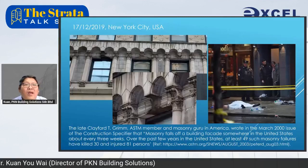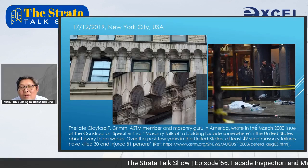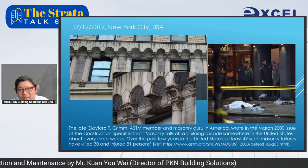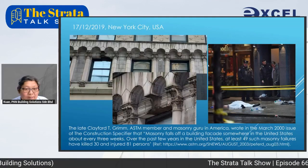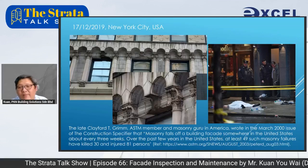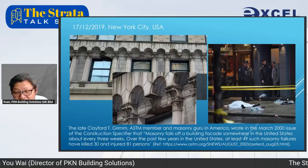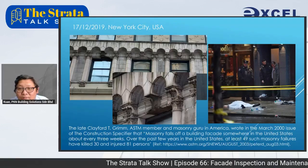And on the 17th of December 2019, in New York City, this piece of cornice at the center fell down. Not only one piece, actually two pieces fell down. Someone was really killed. Based on what the late Mr. Crawford of ASTM, the American Society for Testing and Materials, who specialized in facades, reported, in the past few years more than 30 people were killed and 81 people were injured due to facade failure, falling objects from the facade. That has caused loss of life and injury, and no one should take it lightly.